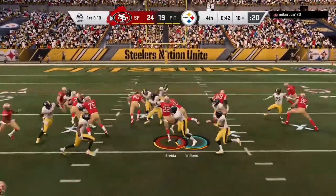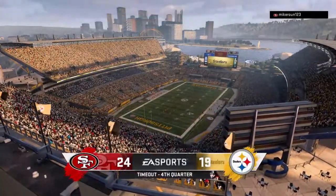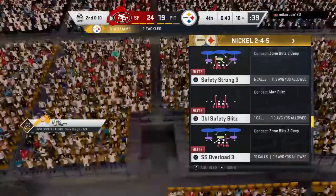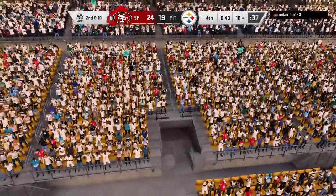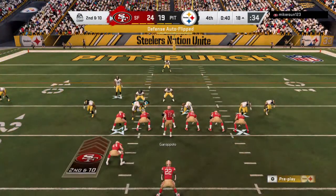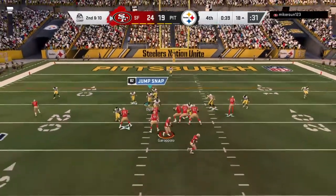Once again, they run with Breida on first down. And this time not as successful as he'll get back to the line of scrimmage and no more. Now the Steelers use the first of their 3 timeouts as they'll stop it with 40 seconds remaining in this 4th quarter. Another running situation on the doorstep as they come up 2nd and 10.